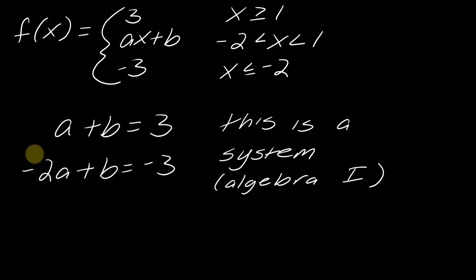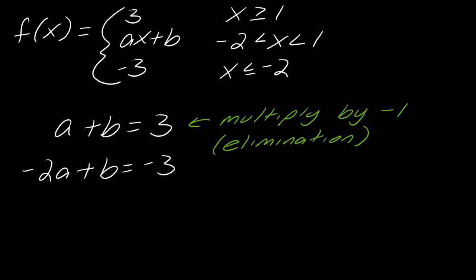So here, now that I see I've got two equations and two variables, it happens to be in this situation that I have a system. So now you're going to solve that system any way you want. What I'm going to do to solve this particular system is use elimination. So I'm going to multiply this equation here by -1.